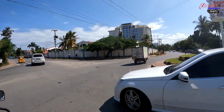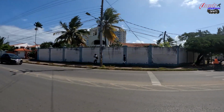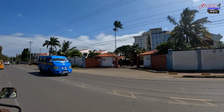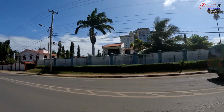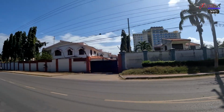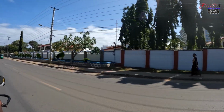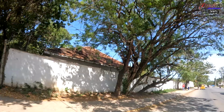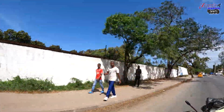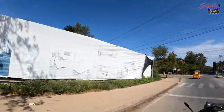Here we go. This is now beach road, not even big road. This is beach road. You can feel the difference. The road separates. This other side is more posh. The other one is kind of, let's say, average. But so far so good, by the way. Very nice. I'm excited to see the beach.